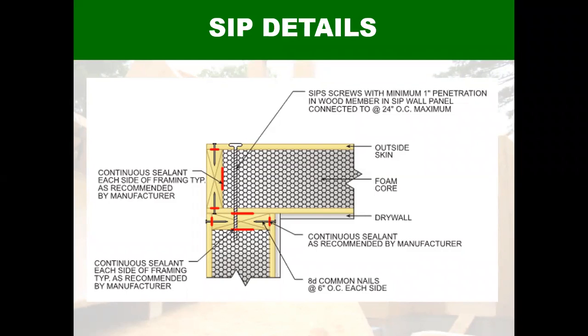Every SIP company will do a set of panel layout drawings, and basically that is an instruction booklet on how to put the panels together, and they should have all these connection details, all the pertinent details related to that particular project in those drawings.